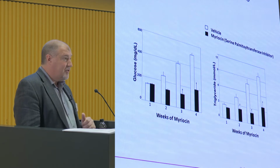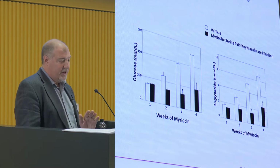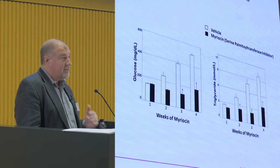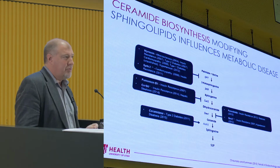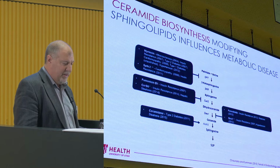If we treat with myriocin, it stays fat. It's just as fat as it was before, but it never develops diabetes. It never develops insulin resistance. It never develops the hyperlipidemia. So we protect from those two disorders. That has been done and repeated with a lot of approaches. I'm going to show you some more data a little bit later.